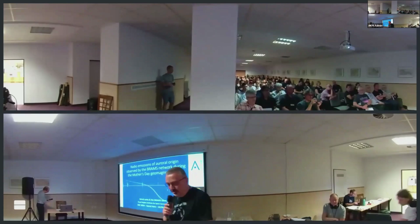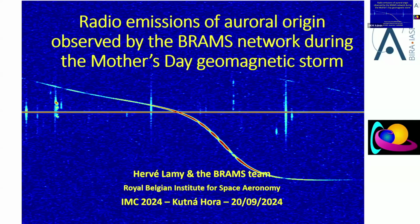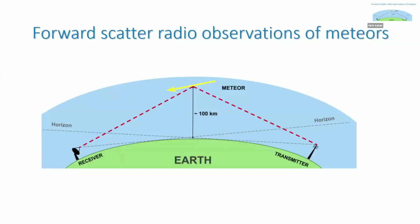Good morning, everyone. So for those of you who know me well, you know that my two main topics for work, my two passions, I should say, are meteors on one hand and aurora on the other hand. Usually I have to go really north to observe the second one, but actually lately it was possible to observe also from our latitudes. So I will talk about observations of aurora using our BRAMS network. So making best of both worlds, I would say.